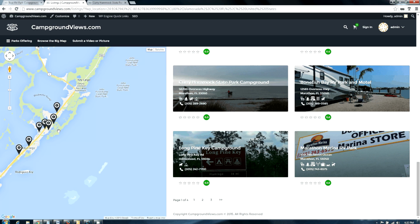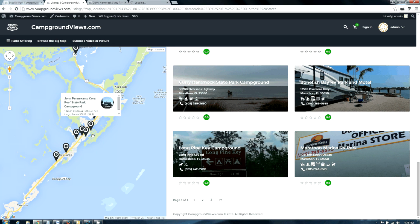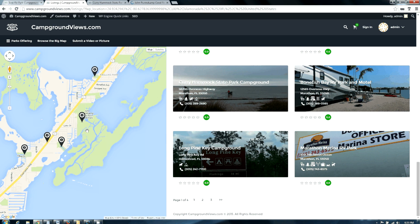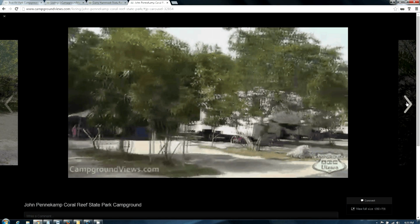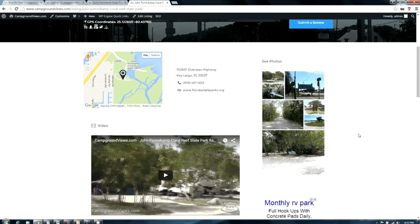There is camping at John Pennekamp. Not the most scenic campgrounds, they're kind of tucked back in there, but you're in the park and there's trails and there's kayaking plus access to the boats and the mangroves. So from a camping perspective, it's not exactly super scenic. As you can see, the tent site's kind of in the trees, nothing really spectacular. We have a video on this one too. But that's a great spot if you want to go check out the coral reef.